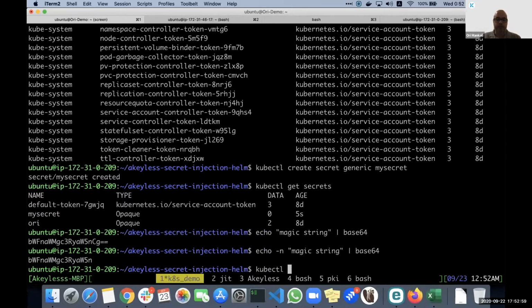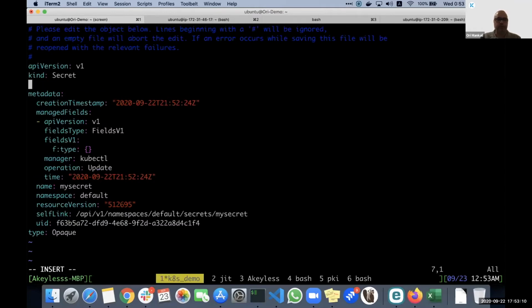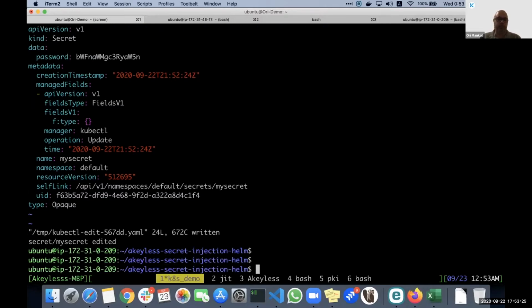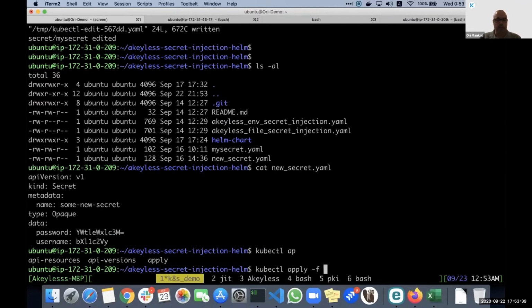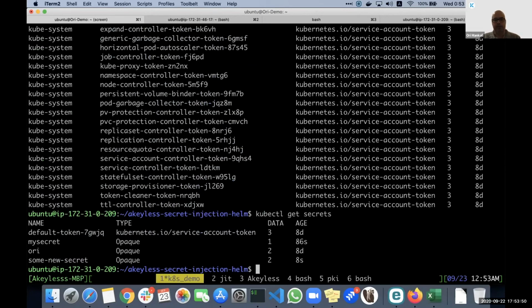And now I can just edit my secret. And I call it my secret. And here you see the YAML file of the secret, and then you can add data. You can put the name of the secret here, password or any kind of key that you would like to choose, and paste the base64 string. Another way is to just apply YAML files. This is just one example, very similar, just to show you a couple of ways to do that. And I can run kubectl get secrets. I get the secrets there.